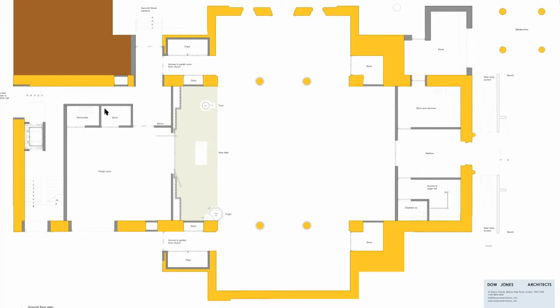There's a kitchenette and a store for furniture, and then a way around the back of the room to the lift and the stairs that connect up through the building, and also a little staircase down that will take you into the new parish hall that will be delivered as part of the housing development. We're also suggesting that we make an access directly from Sancroft Street, in order that when the church is closed, activities will still be able to take place in the tower of the building.